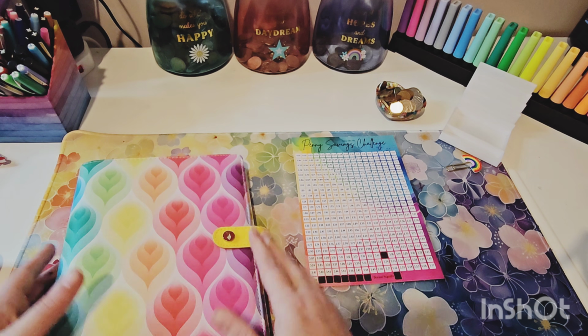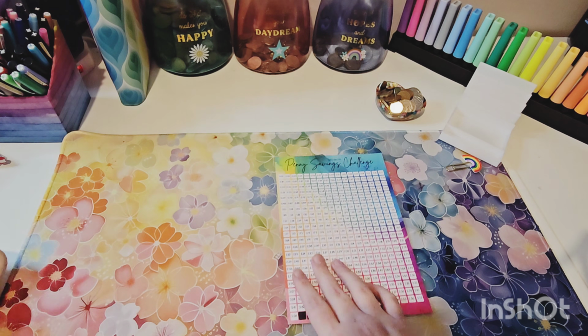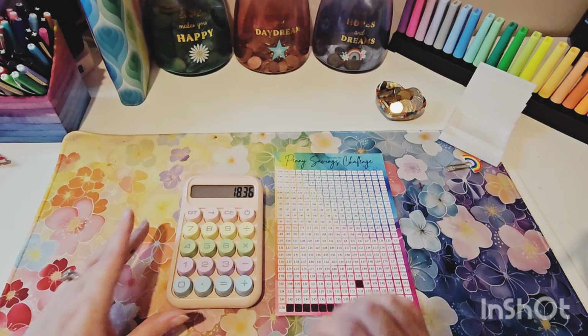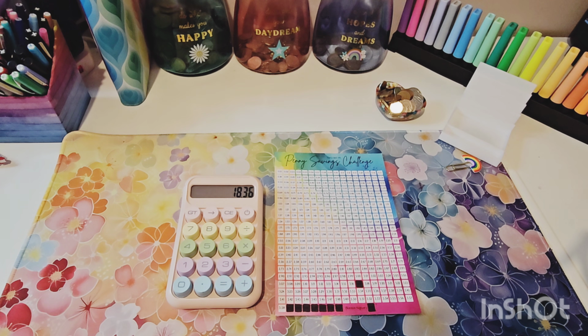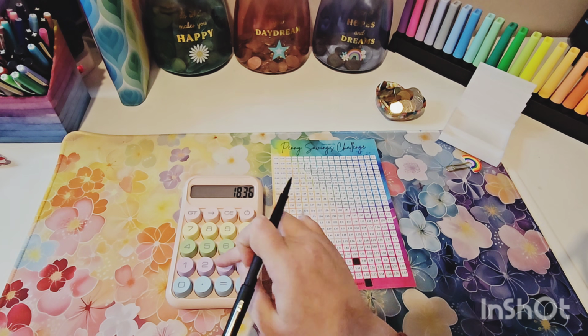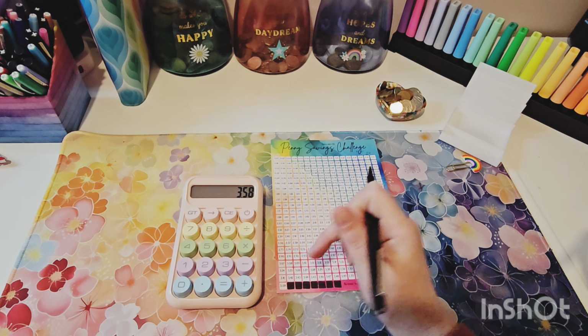So we've got £18.36 to play with today. What am I looking for? My black pen, that's what I'm looking for. So the next one to cross off is £3.58.